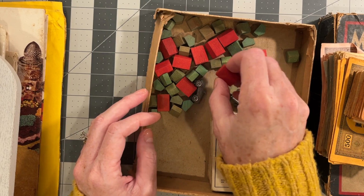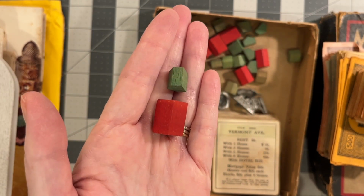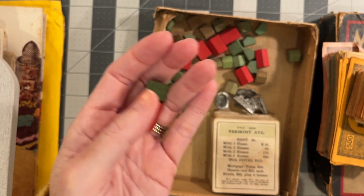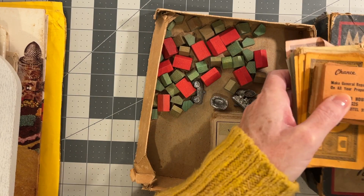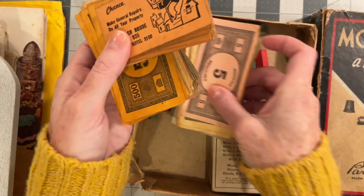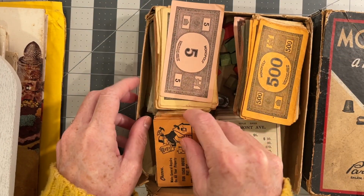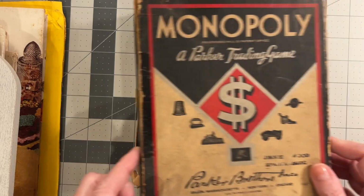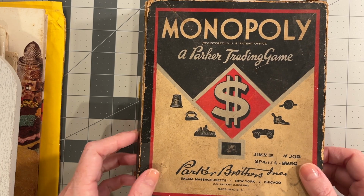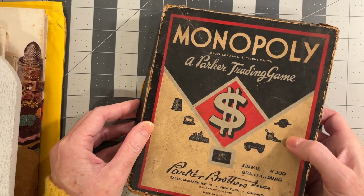And then y'all, the houses and hotels are wood. So that's pretty cool. You could easily drill a hole in this and put it as a dangle. But pretty neat piece of history. The box itself is in rough shape, but I suppose with a little bit of creativity, you can make it into a journal cover, maybe.